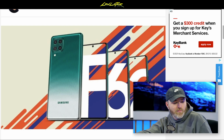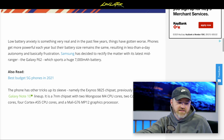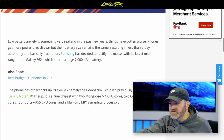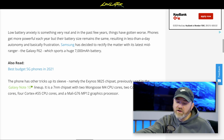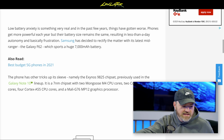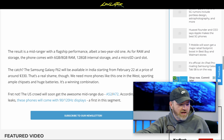But here's an example of a mid-range target where they say, okay, it's not going to have the latest processor. Okay, it's not going to have a bunch of other flagship specifications at the mid-range price point. But what if we just give it a big battery? Let's see what happens. Well, if that's the case here with the Galaxy F62, 7,000 milliamp hour battery.